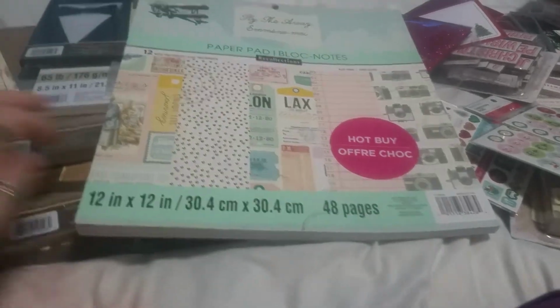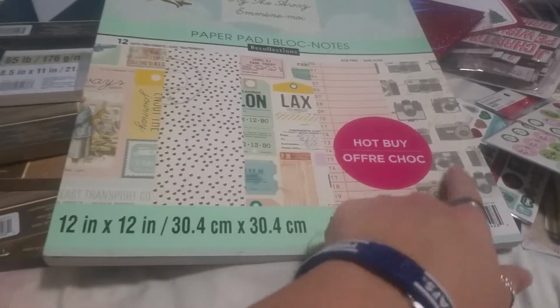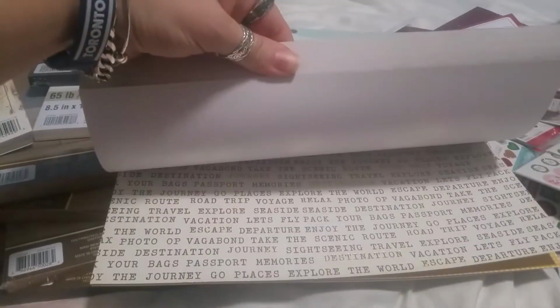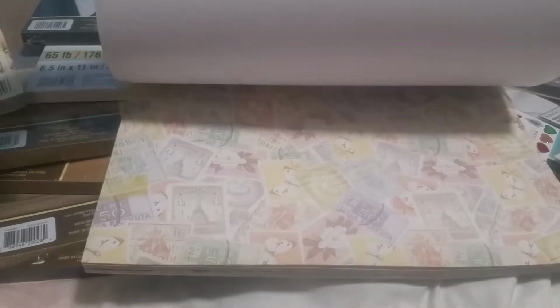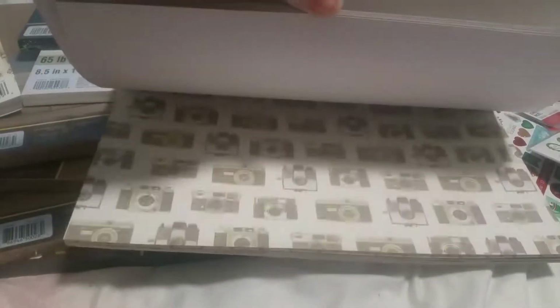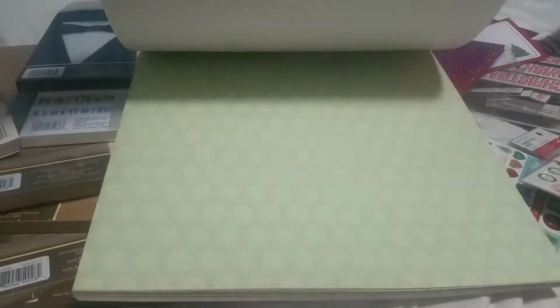And then I ended up getting Fly Me Away. I liked it because it was more vintagey type of thing. And I'll show you this one. Look at the paper. Oops, went too fast there. So, again, come on, there you go, look. Okay, stamps, vintage stuff here. This is a cool paper pad, I like this one. This one's nice too. They look like they're all single sheets.